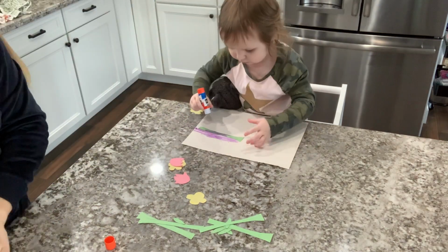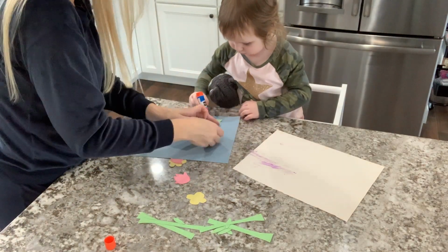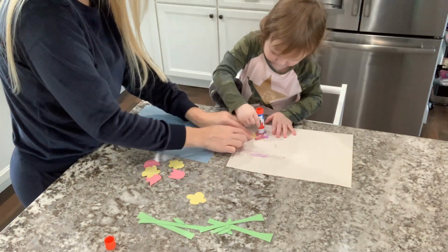As you can see, she absolutely loved it, and I ended up having to get another piece of paper to put the flowers on because I didn't realize when I pulled out her one piece that glue was gonna get everywhere. I guess I should have known that.